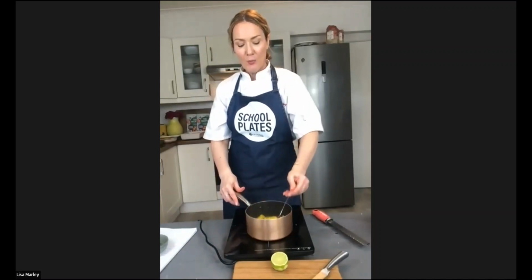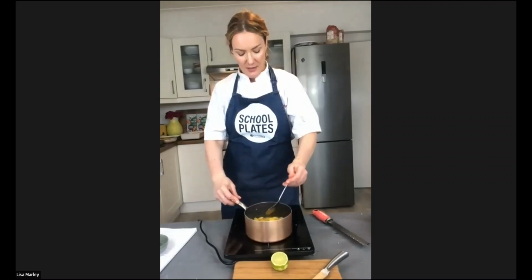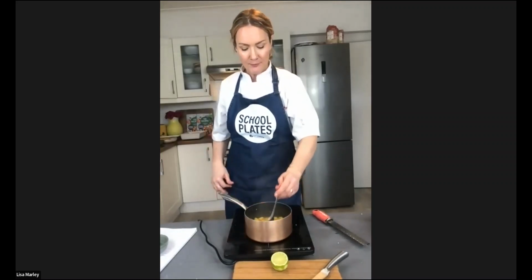And you kind of want to break down the mango a little bit, and you want it to thicken. We're going to turn that right up.